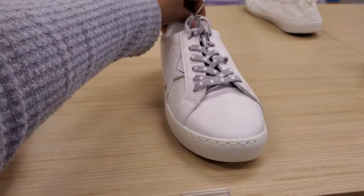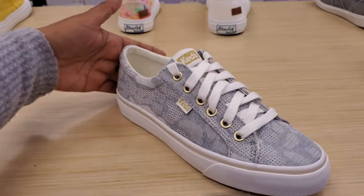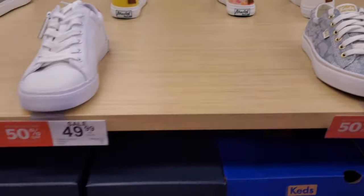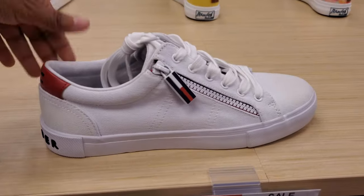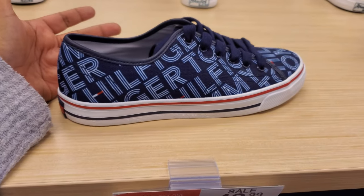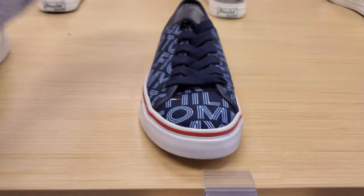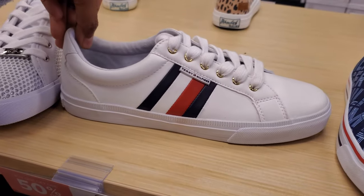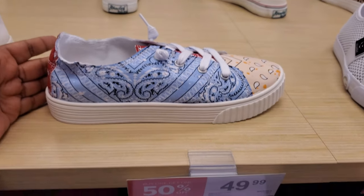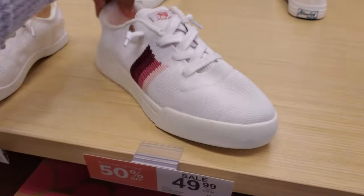And $50. Very similar to Steve Madden. $60 more kids. $55. That's kind of cute. Tommy will be $50. A zipper on the side. The print for $50. Back. And $50. $45 for Guess. Madden Girl. And this one's $50. It's a different print. And check this one out by Roxy.